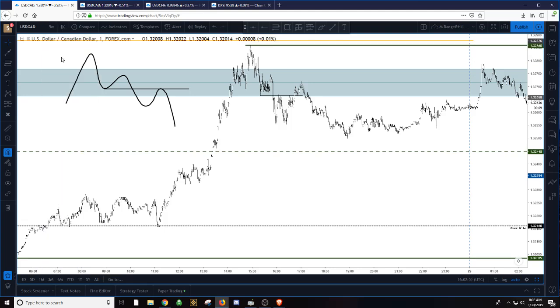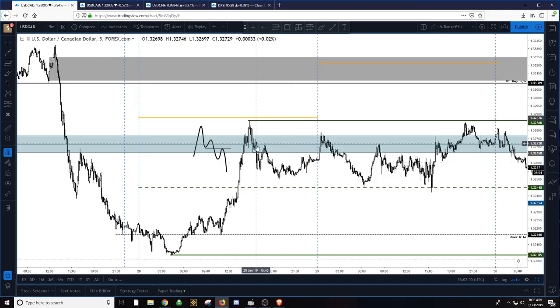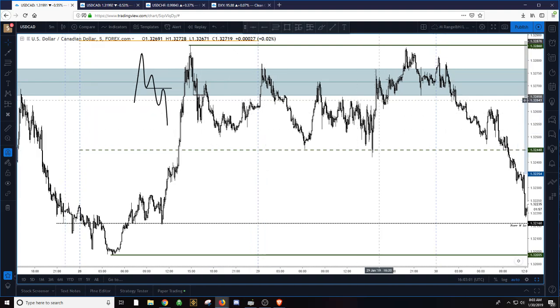So if we zoom a little bit out again, I took this short right here. And you see I was in drawdown, right? So I was in profit, I was in drawdown, right? And I almost got squeezed out right here. You see it came up and almost tested the highs right here, and I had my stop above here, missed my stop by a couple pips, right above the range high.